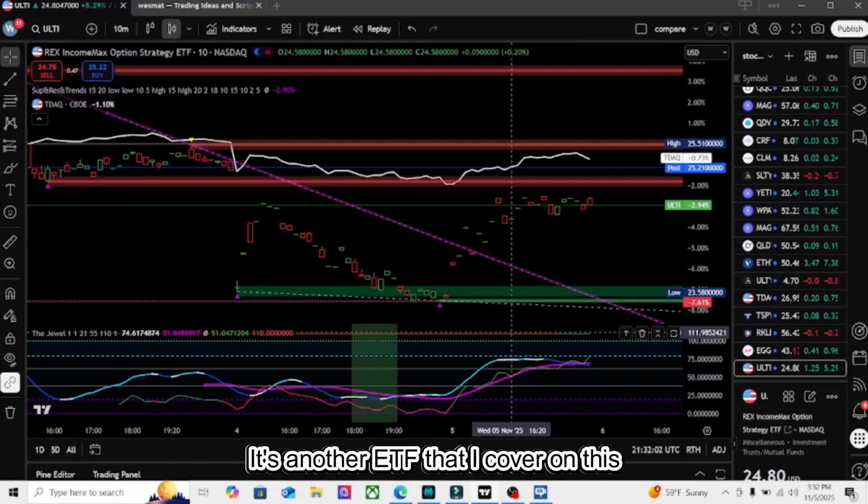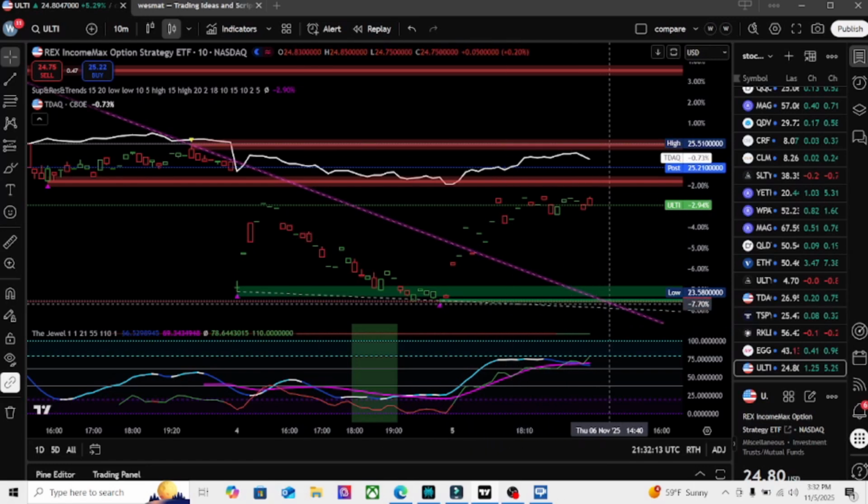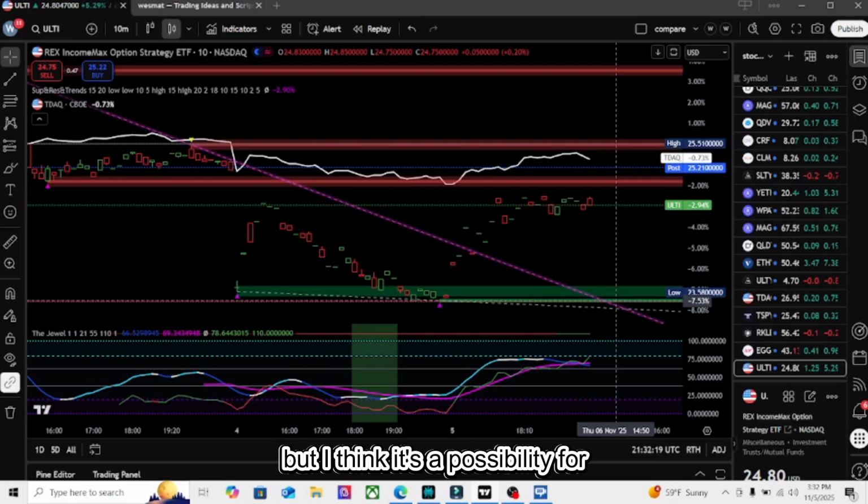It's another ETF that I cover on this channel that's very, very steady, but it has a lower dividend or distribution percentage. And it's pretty much there now. So I think this fund will be more volatile than TDAC, but I think it's a possibility for my portfolio going into the future.